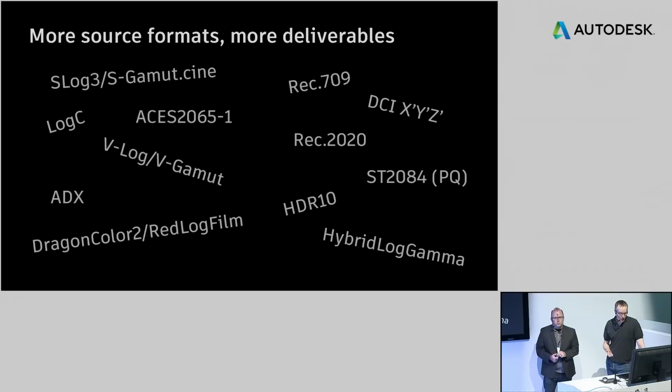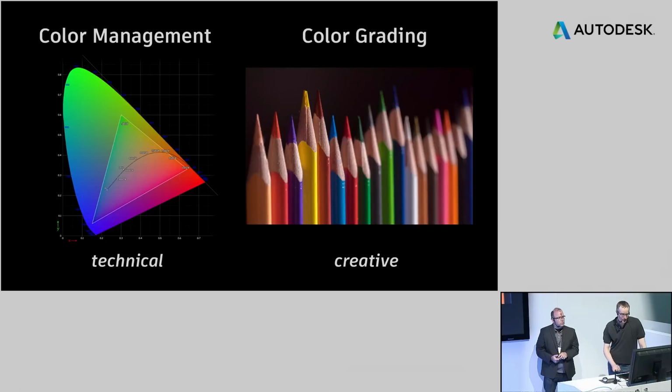And so we have this proliferation of color spaces that we need to deal with. In order to deal with them successfully, it requires a combination of different aspects of color. Of course, there's the creative color grading aspect, but there's also the technical or color management tools that are important in order to really be able to work effectively with all these different color spaces.